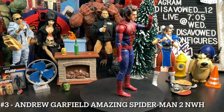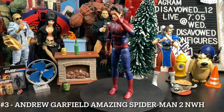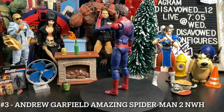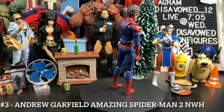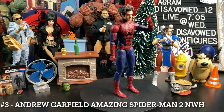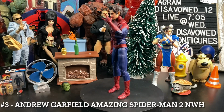Intentionally passed on the 3-pack, as I was mentioning earlier, because I figured we'd get additional releases with the actual actors' head sculpts, and it is friggin' incredible. The likeness is so good. The figure itself is amazing, no pun intended. I love how they do have the painted, sculpted web lines. The Spider-Man logo on the front is awesome. It's just an awesome looking figure overall. Aesthetics are through the roof on this thing.